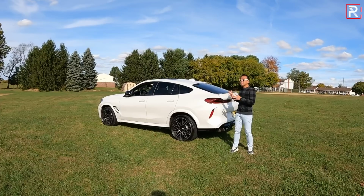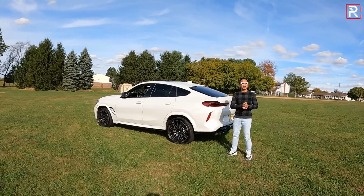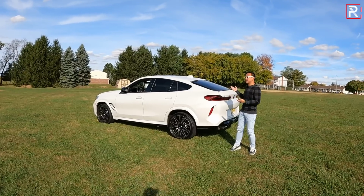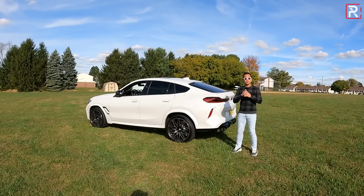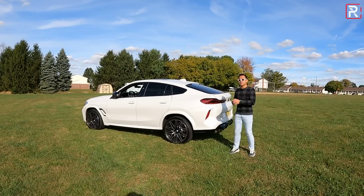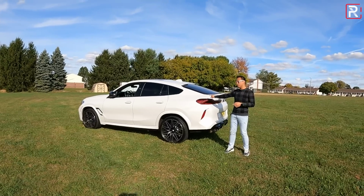And really, I'm super impressed with how different this car feels versus just the M50i, because I like the M50i, but I will say that the X6M Competition does feel a little bit more special, and I also prefer it over the GLE 63S that I tested a couple of weeks ago. But with all that said, if you guys are looking to purchase one of these, what's it gonna cost?